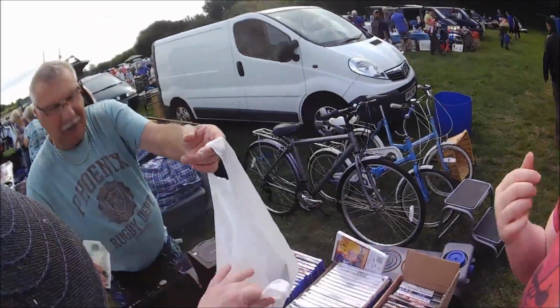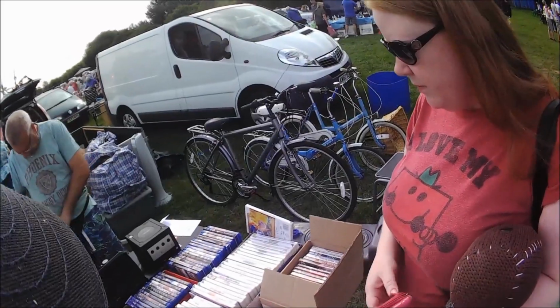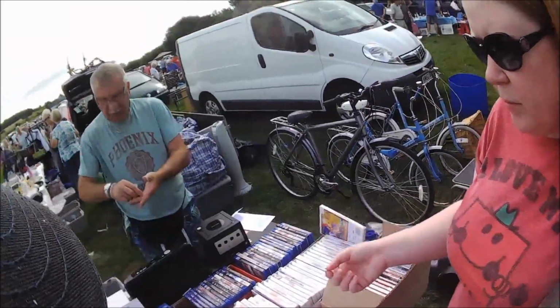He also had an N64 game of Tiger Woods. That's the first N64 game I've seen at the boot sale for quite a long time. But yeah, it's Tiger Woods, so not worth picking up.